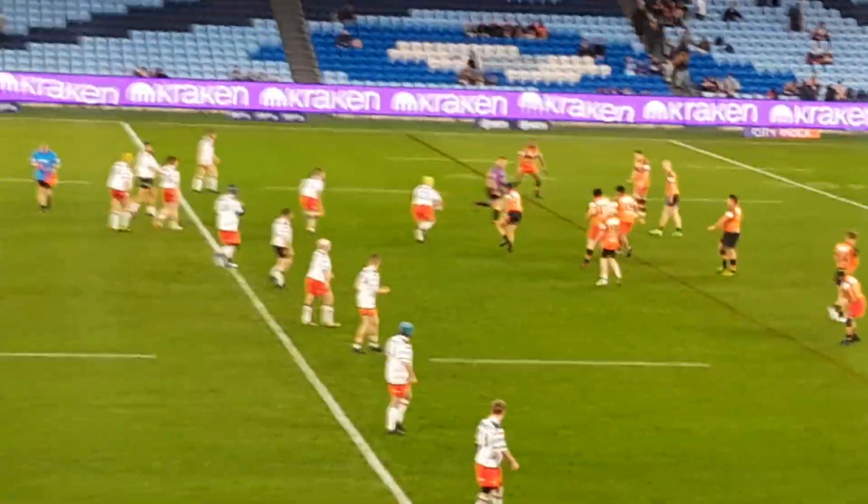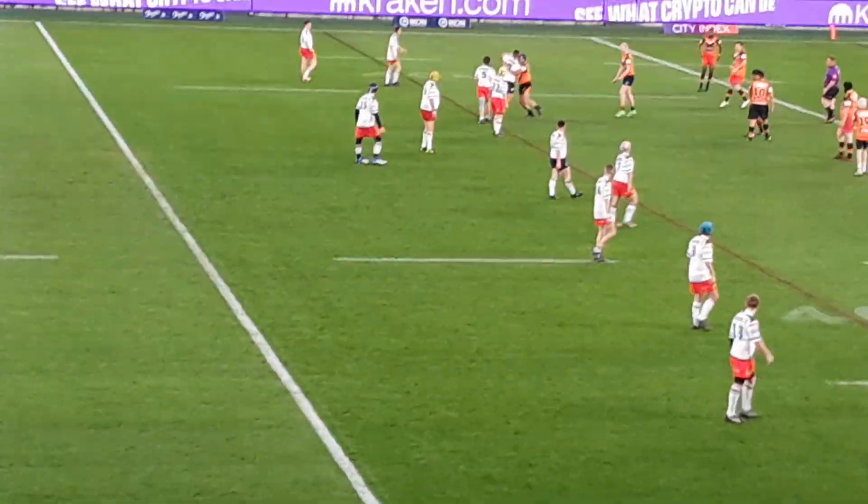Well, somewhat disappointingly for mine, they're not going to take goal kicks, but that's to be expected. I guess it is an exhibition game, but I would have liked to see the likes of Crane and Gordon kicking.